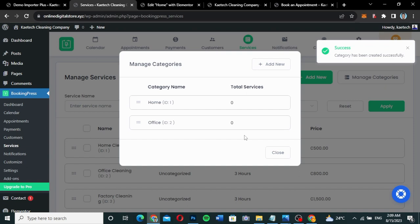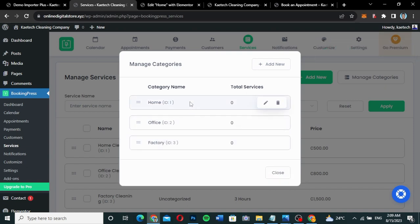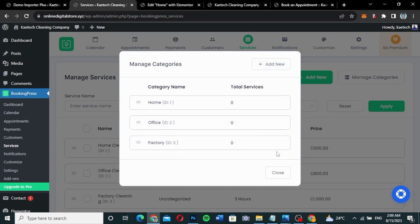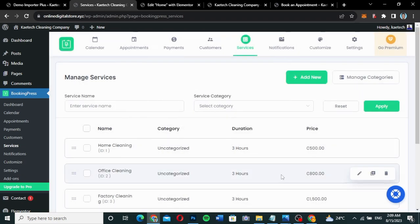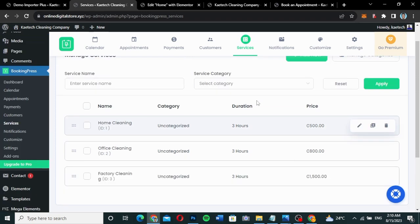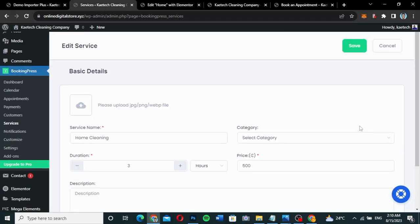Now I'm just doing this to let you know that you can create categories for it. So you can click to edit the name and other stuff, or you can even delete it. Okay, depends on you. So let's close it over here. Now if you come to the pages one by one, we can decide to edit them. So you can edit this one over here, and then you can select the category. So this is home, so it will fall under the home category over here.